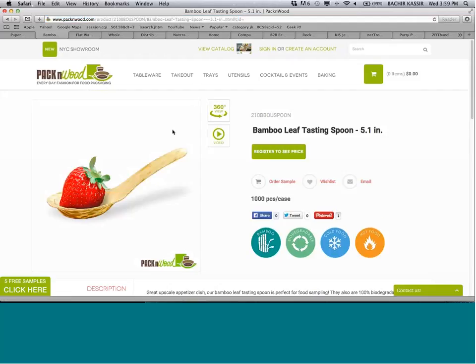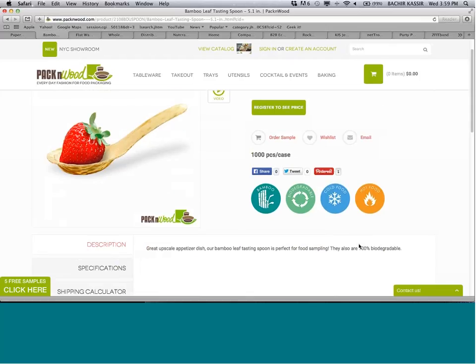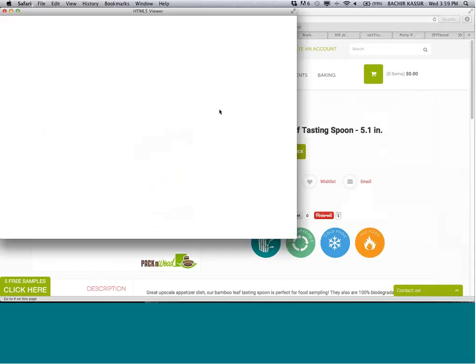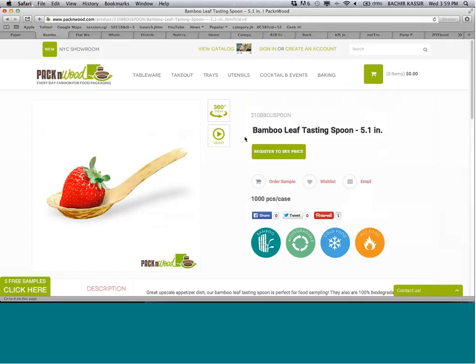Notice many of these icons are database driven, which means depending on certain flag settings on the product, these appear or don't appear, and so on. And if available, you have a 360-degree view, for example, or even a video, again, if available. There is the advanced search engine capability as well, part of the system, and so on.